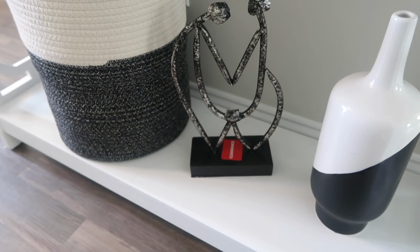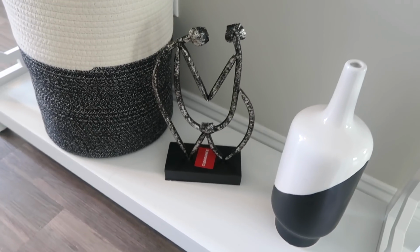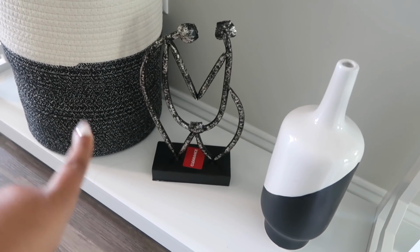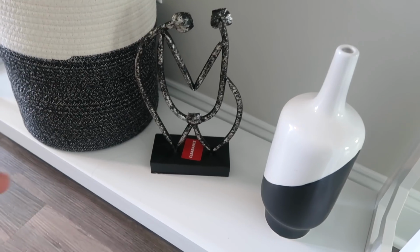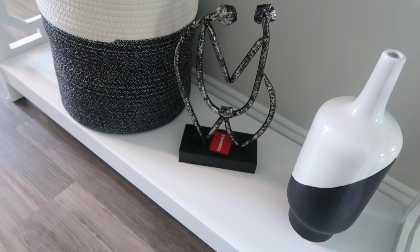Anyway, I picked this up because my last name starts with an M, my maiden name and my married name, and this just did something for me because it kind of looks like an M where you can see the M, so that's why I picked that up. Otherwise probably not.